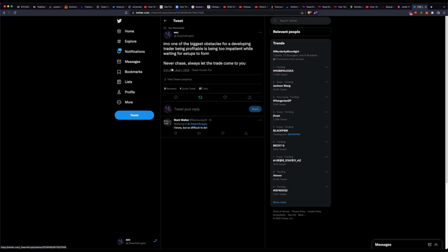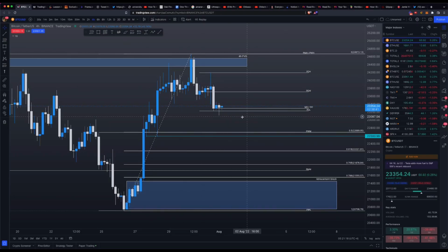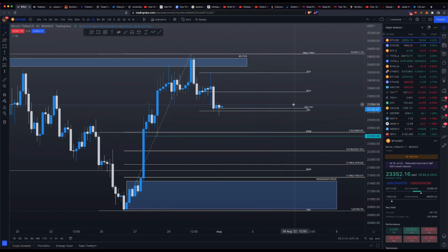This is something I talked about on Twitter recently, right? One of the biggest obstacles for a developing trader is being too impatient while waiting for setups to form. Never chase, always let the trade come to you. And this is exactly what we're trying to do here. We don't need to catch the exact top or the exact bottom in order to make money. We just need to be patient and wait for it to come to a key level where we can take advantage of it. Then we dive into it. I guarantee your success is going to be so much higher if you simply abide by that rule.